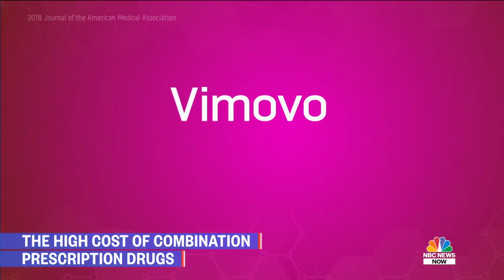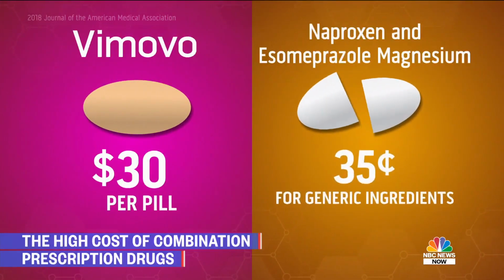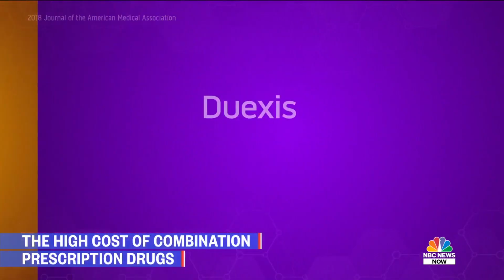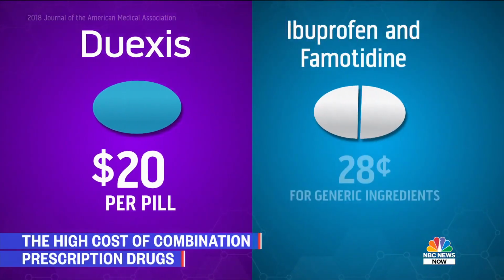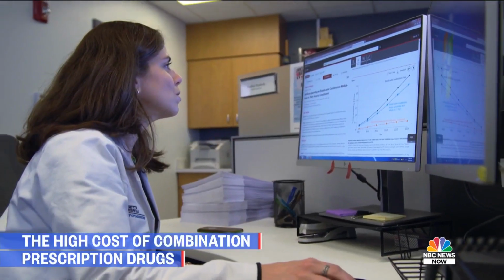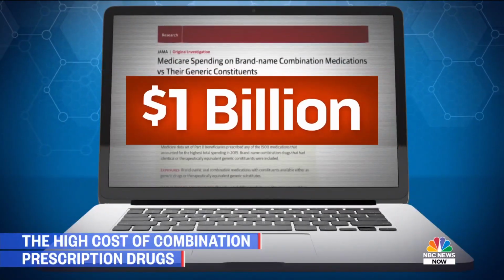Vimovo, an arthritis pain reliever, $30 per pill versus 35 cents for the generics. Duexis, another pain reliever, $20 per pill versus 28 cents. These are small tweaks on existing medications that have been around for decades in some cases, and that doctors have known and been using for these purposes for years. Her study found that brand-name combination drugs cost Medicare close to $1 billion.